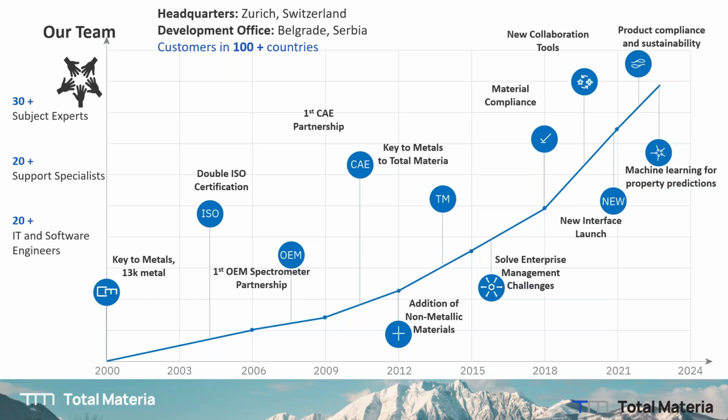I'm one of them. This is Zaim, and we have a lot of IT professionals here, constantly upgrading Total Materia, constantly adding new modules, new functions. Headquarters in Zurich, Switzerland. We have a development office in Belgrade, Serbia. We're reaching from Belgrade, our development office, to more than 100 countries.